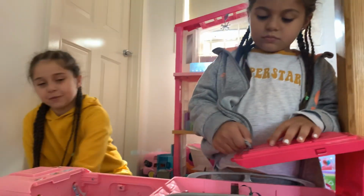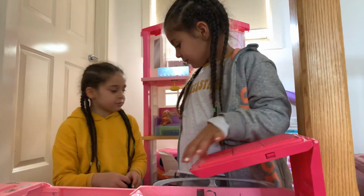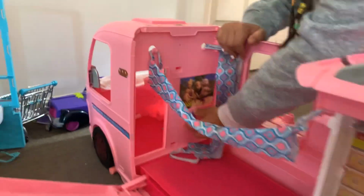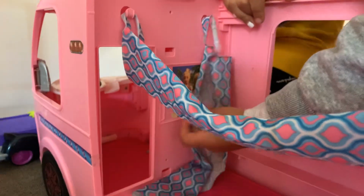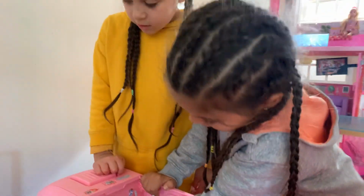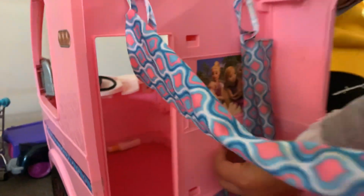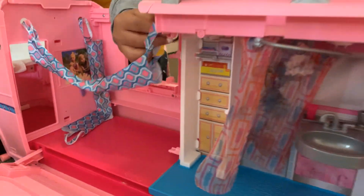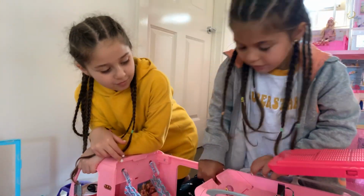One of the BFF sets from Target that we got. Yep. And there's a TV here with a remote thing. And it has this here so it can stay. And there's Barbie holding Taffy and Chelsea holding Honey. Honey's a dog. And we're going to put this back. And the hammock back on. And the other hammock back on.